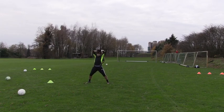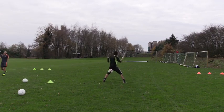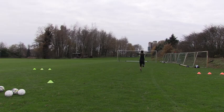A bad pass out of the back can lead to an easy goal, and a botched catch can lead to a terribly easy goal. So it's highly recommended that you be able to do well in all of these subjects to become an actual contender for the starting spot on your team.